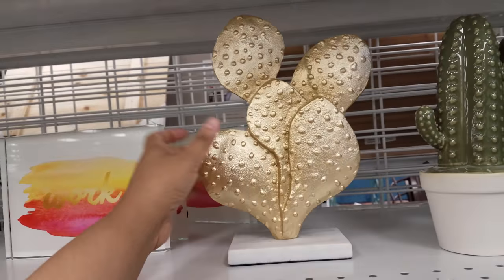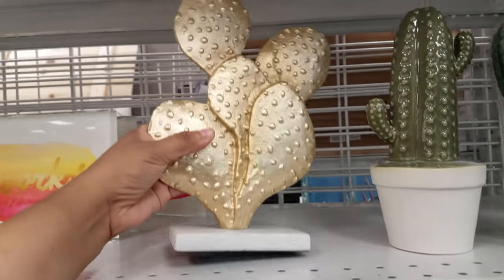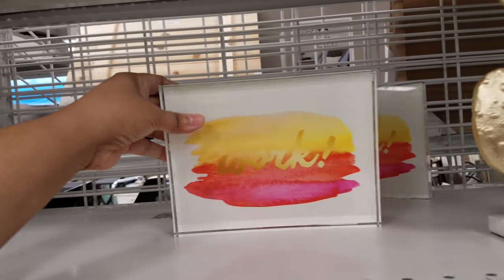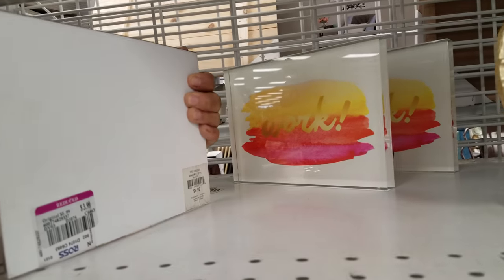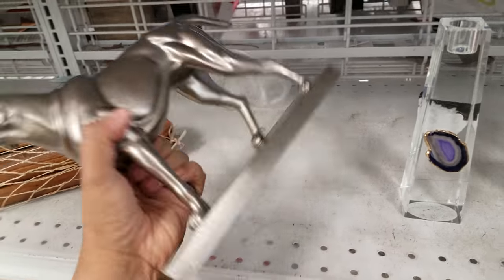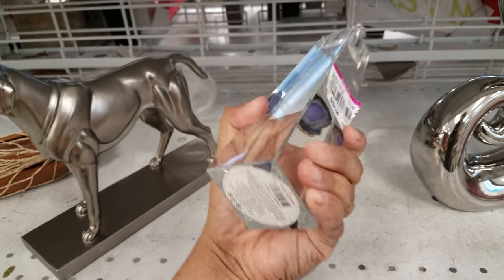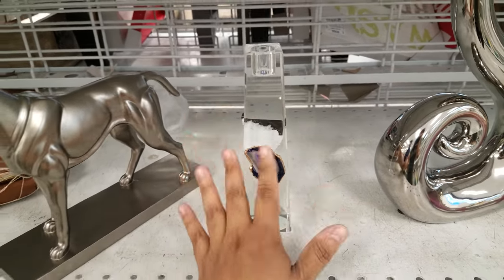At the other Ross we were at, they had the bookends of this. This is $10 here. Okay, this is the plaque. This is gonna be $4. That's actually very heavy here. And look, we got a dog. This is like random stuff today. $13. I only see one. This is gonna be $5 for this one.